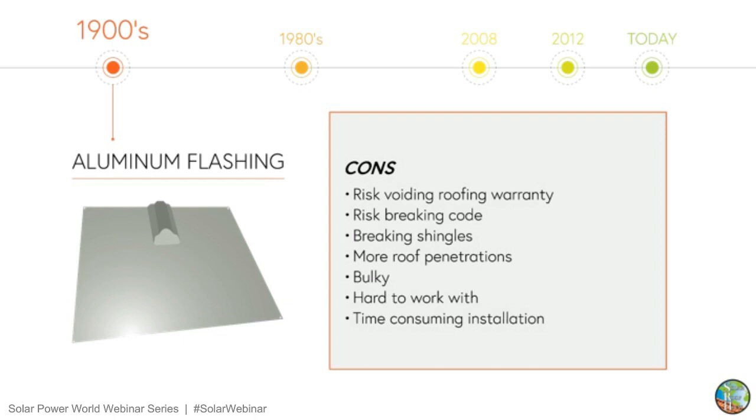Although I mentioned the weight of the aluminum flashing as a possible plus side of this flashing option, because it is a 9 by 12-inch sheet, it also means that it can make it very hard to deal with on the roof, especially in high wind areas.